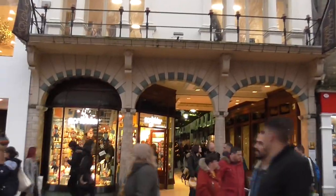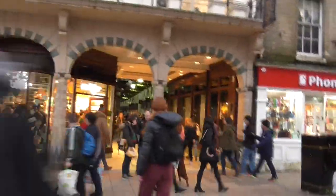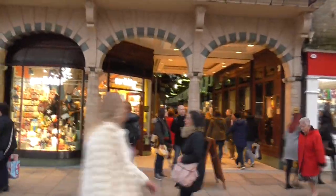So this is the Norwich Royal Arcade, and it's got some really nice tiling and some sort of old-fashioned features. So let's go and have a look.